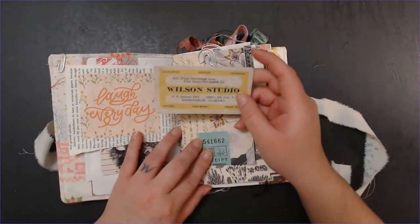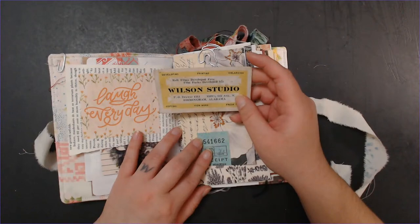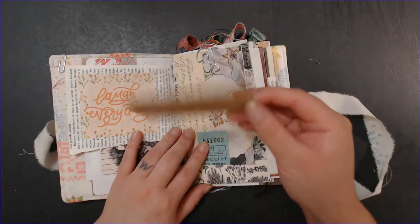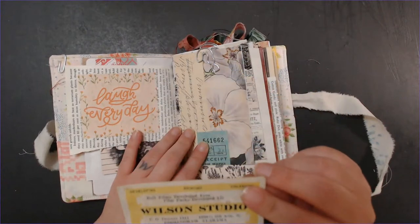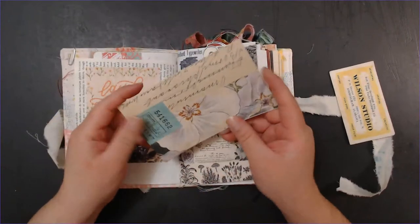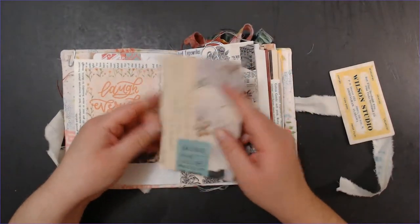Here's another vintage card here for Wilson Studio. This is so cool. I love this stuff. That is not coffee dye. That's just old, I think. Maybe somebody dropped coffee on it, but it's just old. Here's one of my journal cards that I made with my floral and my vintage ephemera.